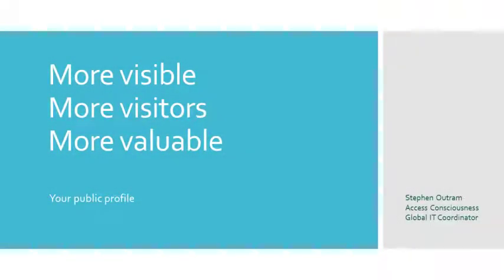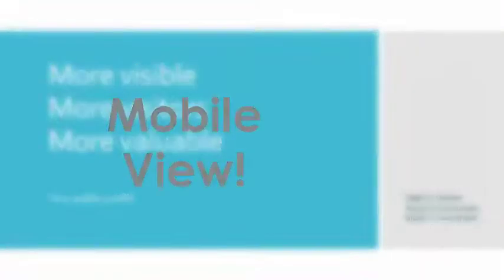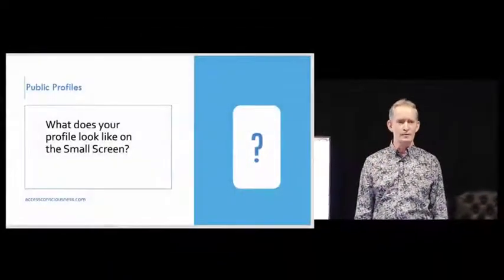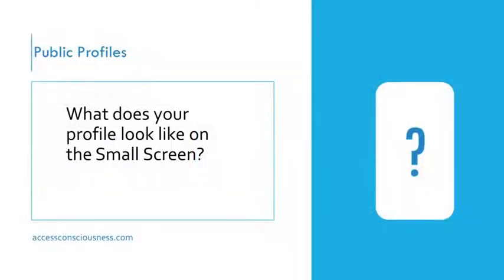Have a look at mobile, what your profile looks like on a mobile phone, the small screen. And this is really important, and we'll get to that in a minute. I work a lot on a desktop. Maybe you work on laptops. Maybe you do all your internet stuff on a phone, I'm not sure. But what does your profile look like on a small screen? That's really the question we're here to have a look at.